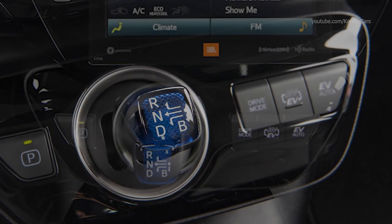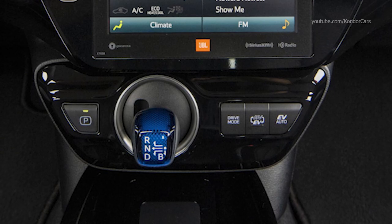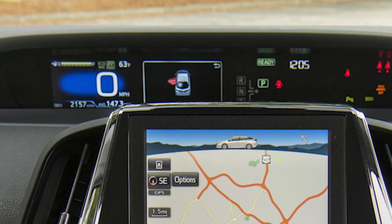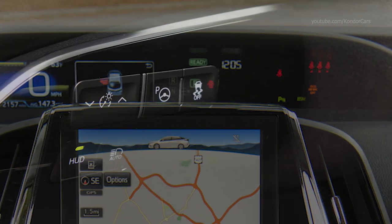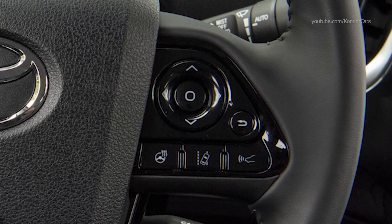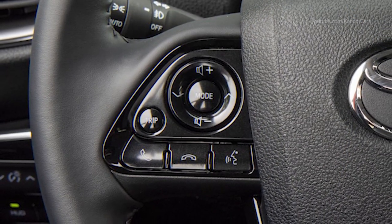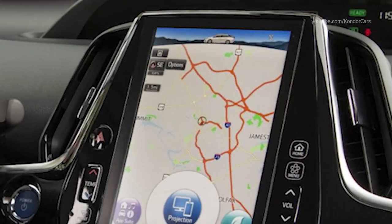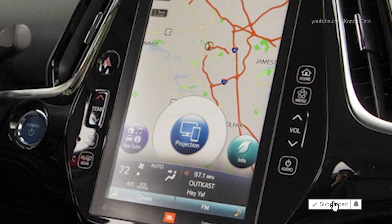Sound, vision, and information in the Prius Prime likewise meet the standard of the car's name. The Prius Prime LE comes standard with the comprehensive Toyota Premium Audio with integrated navigation system and standard Apple CarPlay, Android Auto and Amazon Alexa compatibility, as well as a SiriusXM all-access 3-month trial.